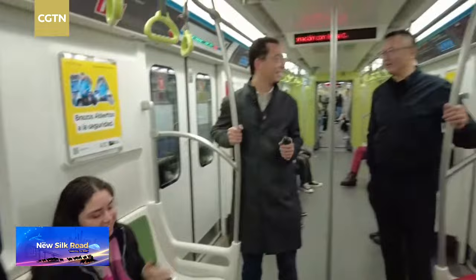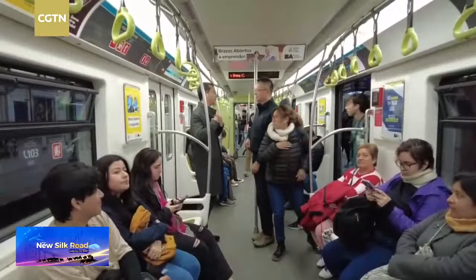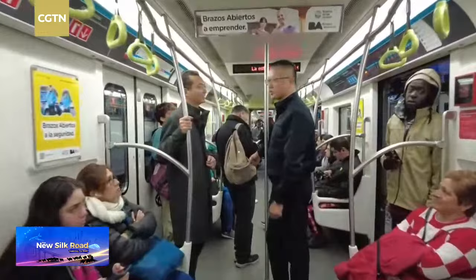What does she say? She said she didn't know that it's from China, but she was very impressed by the car. It's very comfortable, and it's better than the current metro car they have. Okay. So many people are getting on board.